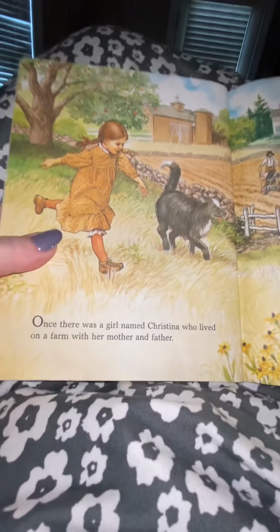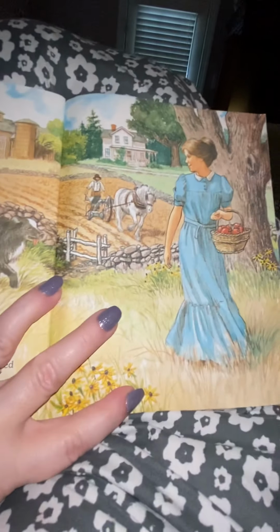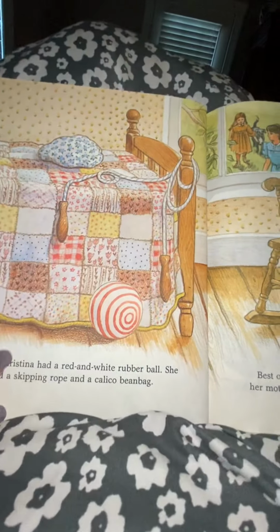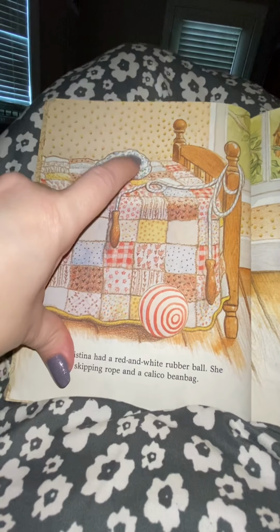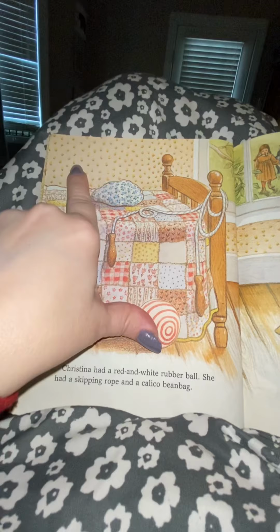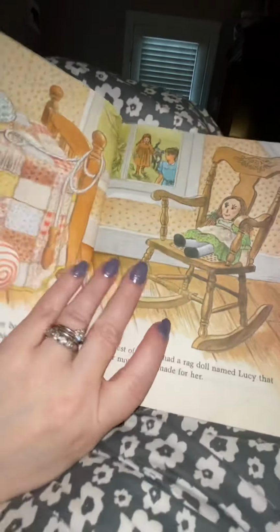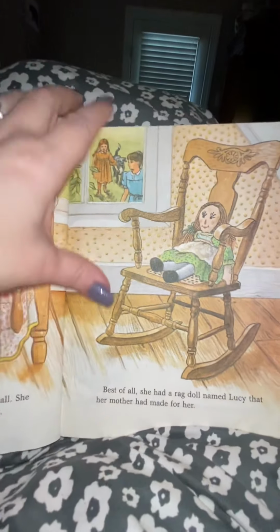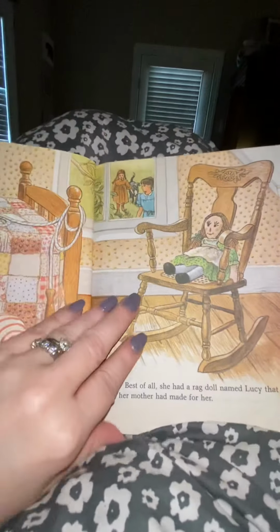Once there was a girl named Christina who lived on a farm with her mother and father. Skipping rope and a calico bean bag. Fun fact, the wallpaper in my childhood bedroom was also yellow flowers. I'm having fun little memories popping up. Okay. Best of all, she had a rag doll named Lucy that her mother had made for her. Isn't that sweet? We're outside with the dog. A home isn't a home without a doll, y'all.